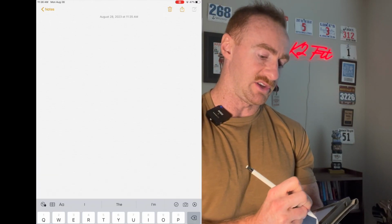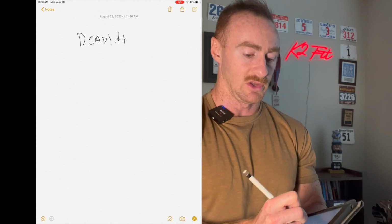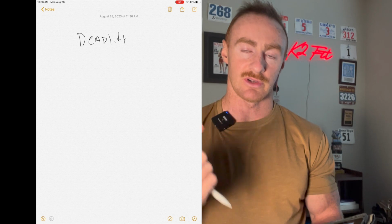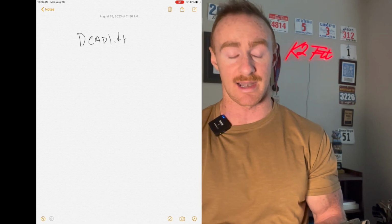Let's talk about what you can do for a deadlift day or whenever you are hinging. You know, in strength training, we're talking about squatting, we're talking about hinging, we're talking about pushing and pulling. So we covered pushing with the overhead movement. That can be applied for both pushing and pulling. We talked about squatting mechanics.